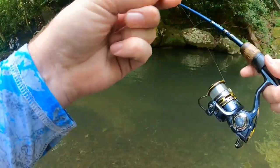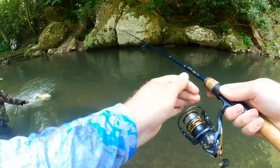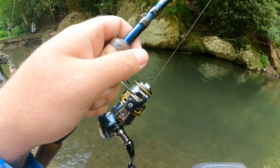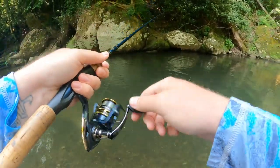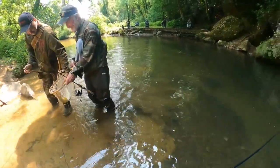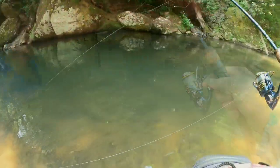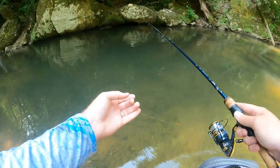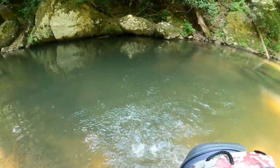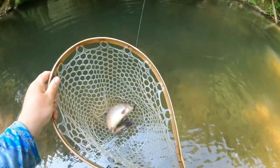Good job, dude. He's in good shape too. Look how he spins and everything. Yeah, he's beautiful. Beautiful fish. You gonna take him home for dinner? There we go. He's flapping around good, ain't he?